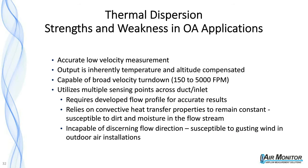When we look at thermal dispersion, the technology seems like it's a great fit for outside air. You know, it has the capability of low air velocity measurement and to do that accurately. That's what we have in outside air, so it seems like it's a great fit. But again, that technology was intended for duct airflow mounted devices. And there's no duct on the outside air.